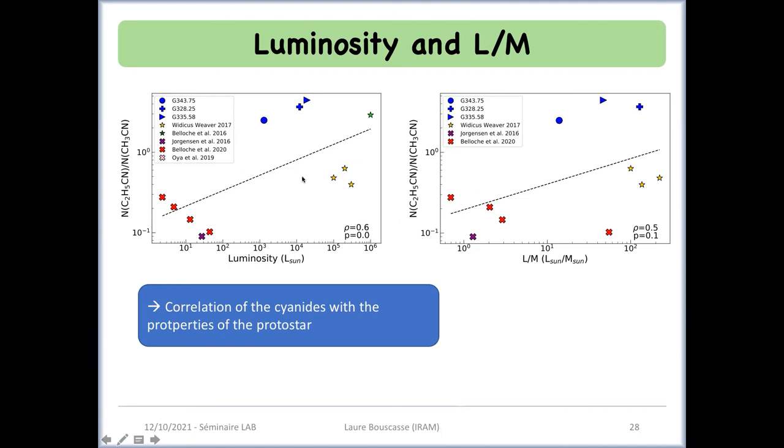We see a trend that we have more complex cyanides, such as C2H5CN, towards the higher luminosity. And we then use the L over M ratio because it's supposed to explain the evolution and the star evolution. So we are supposed to trace star evolution, and we see once again a trend between the cyanides and the evolution. So we can see that we have some correlations between the molecular composition of the cyanides and the physical properties of the source.